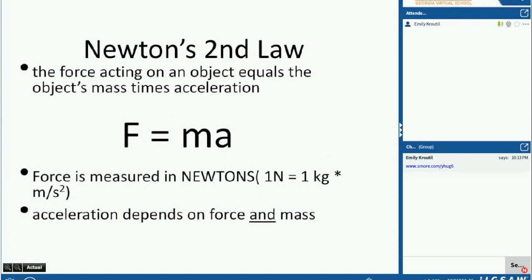So now we can talk about Newton's second law. This is the only one that has an equation or math associated with it. It basically says that the force on an object equals the object's mass times acceleration. And force is measured in newtons, so that's the unit you're going to want to use in your labs and all your work. If you're solving for force, your units will be newtons. And then your acceleration will depend on your force and your mass, right? Because we could rearrange this equation to get acceleration.